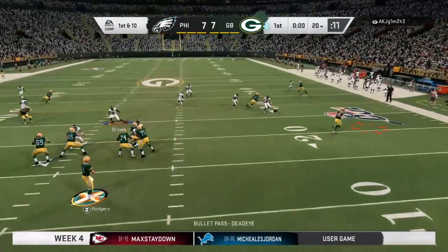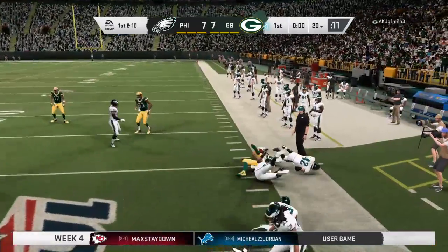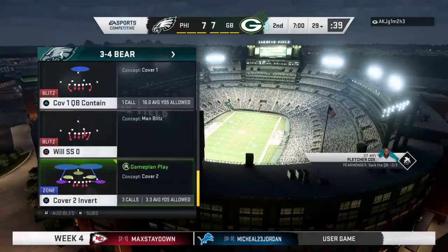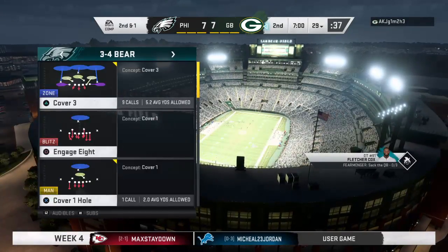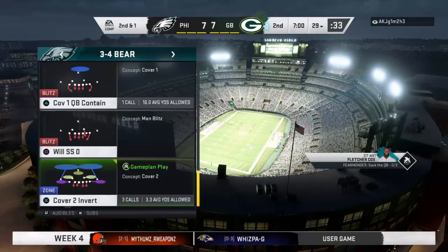Rodgers now on first down. The connection made. It's Graham. And he'll be taken down as that will take us to the end of the first quarter of play. These two teams all tied after one.